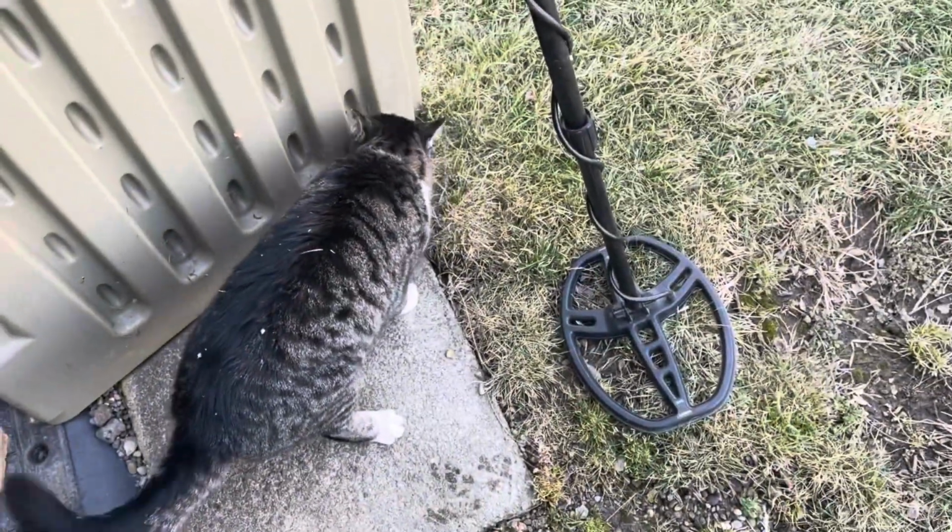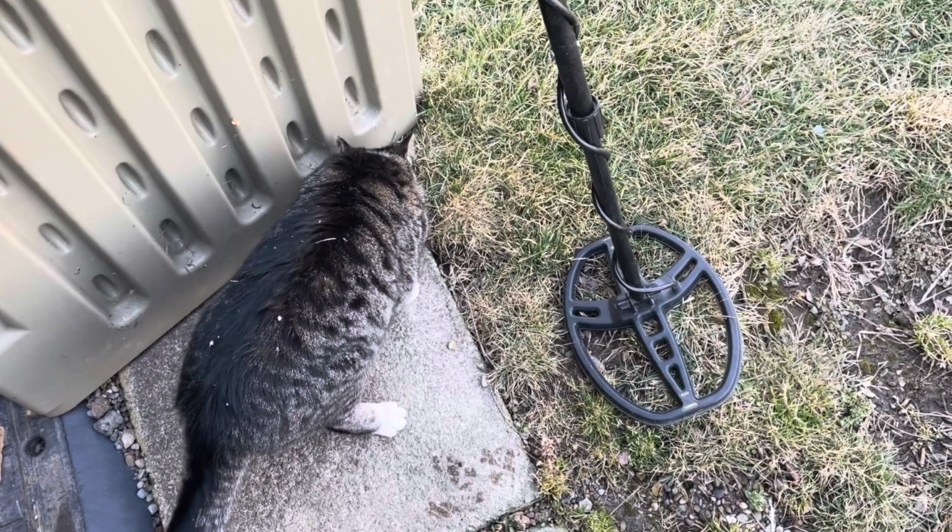Gambit. Hey, you wanna go metal detecting? Gambo.